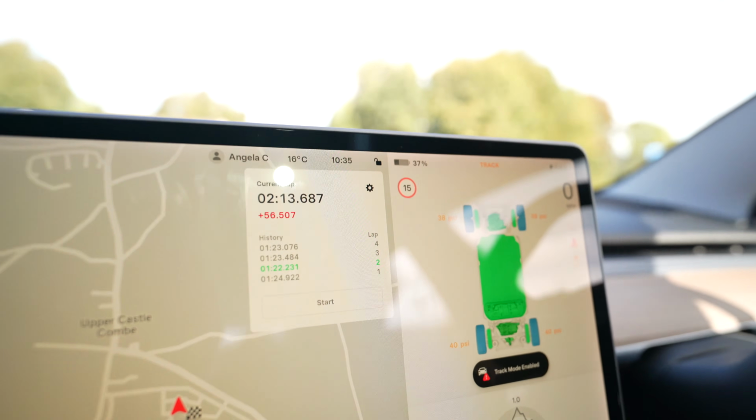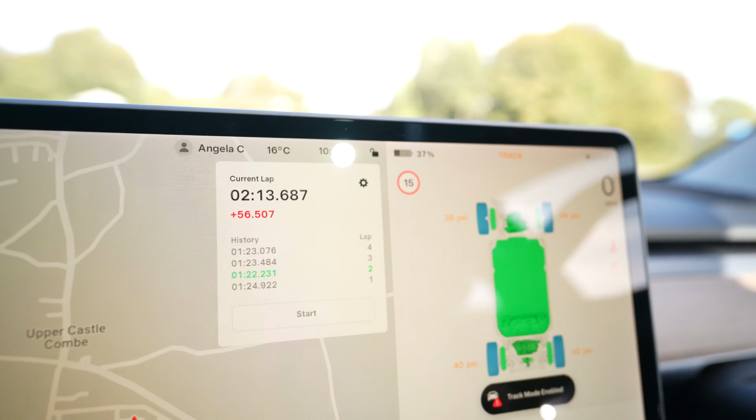Second session complete? No, third session. Well, the first one was hardly a session. Oh, right. I'm just looking at that state of charge and I'm thinking we've been out 3 times. But no, you're right, only twice. So yeah, really good session.